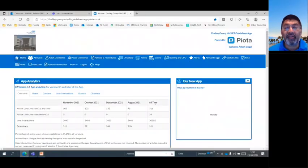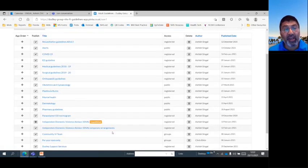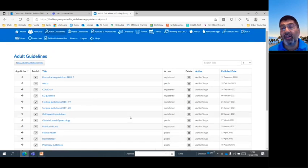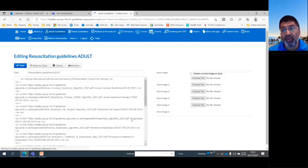So the big benefit about the app, this is on my desktop, is the dashboard. The dashboard is just incredibly easy to use. All right. So as I showed you, the first style there was adult guidelines. And this is what the dashboard looks like. And it's very, very easy adding content to this. It's incredibly easy. So I said to you that the content is controlled.